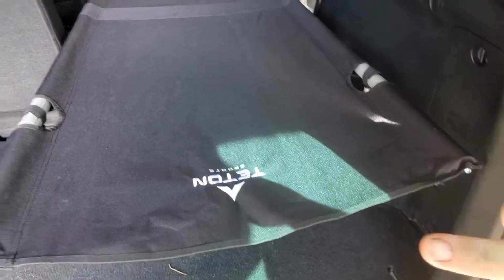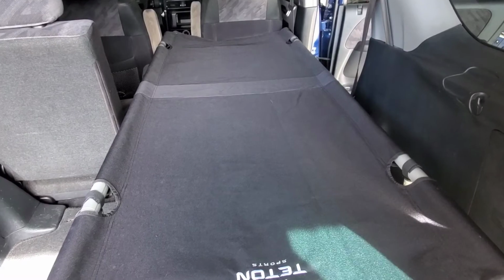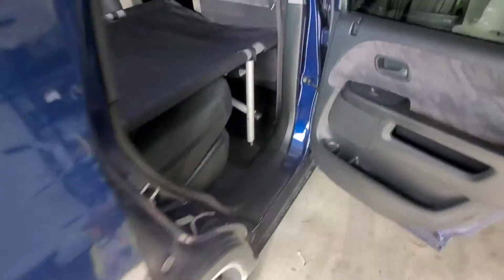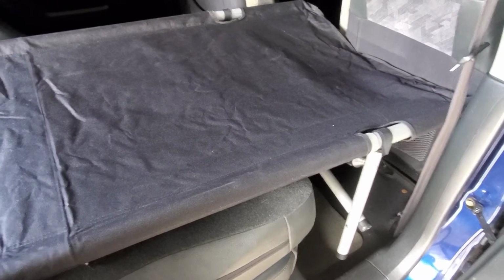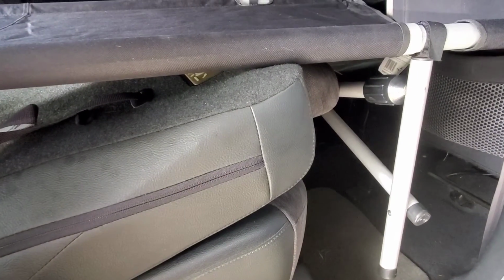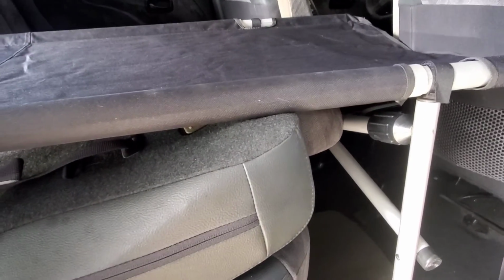One thing though, you need to keep in mind with this is if you are a heavier person, you need to be aware that the max weight for this is 275 pounds. So if you are close to that or over, it might not be a good option for you. So yeah, just keep that in mind. Honestly, you might be able to keep the seat in here and just use that. I don't know how that would work. I might try it just to see before I take the seats out.